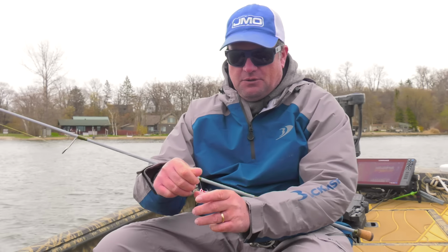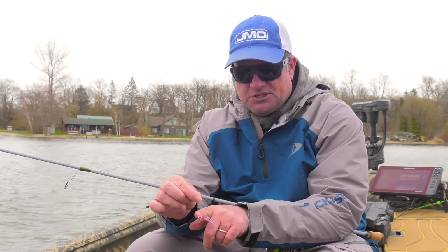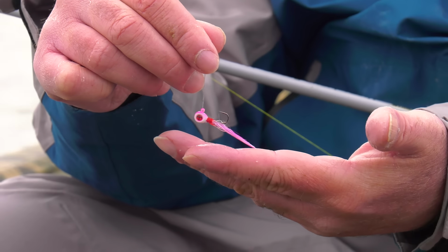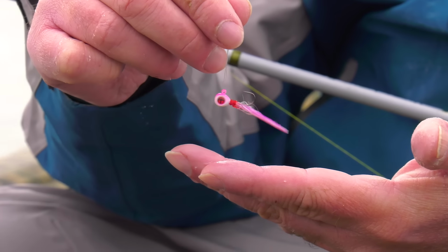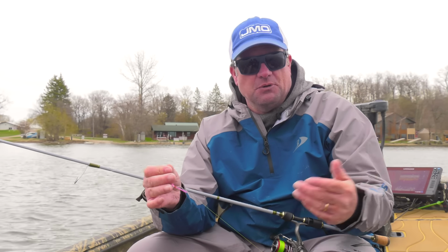And one thing I like to do with this fluorocarbon, these small jigs, is just tie your jig with just a loop knot. That way that jig is always hanging perfectly horizontal. And so this system here, just a classic clip-on float, is gonna catch you a lot of crappies.